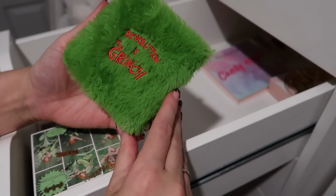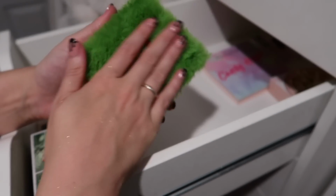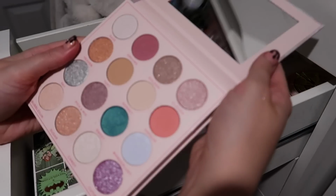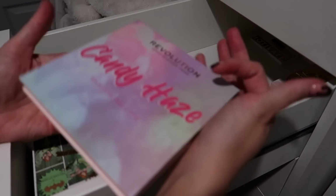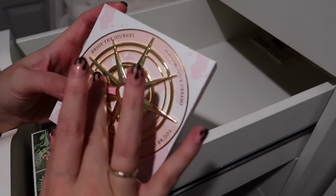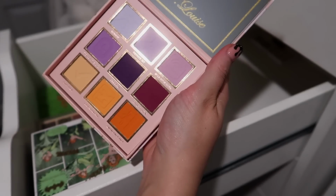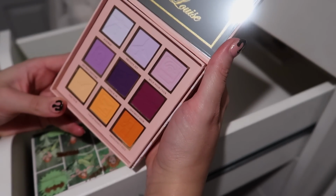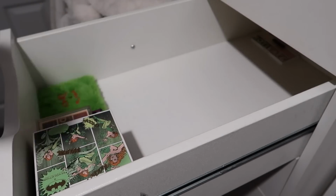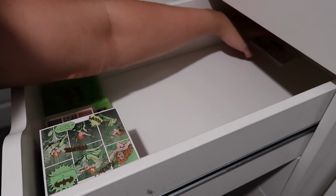Then we have the Revolution and Grinch palette, which will definitely be getting kept, 100%. Got the Candy Haze palette, which I will give to a new home. There's actually a little sneaky P. Louise palette in here that wouldn't fit on my bookcase. This one is purple. Could have used this the other day when I was looking for purple eyeshadow, but hey ho, what can you do? That can stay, but I will put that with all my high-end stuff instead of in my Revolution drawer.